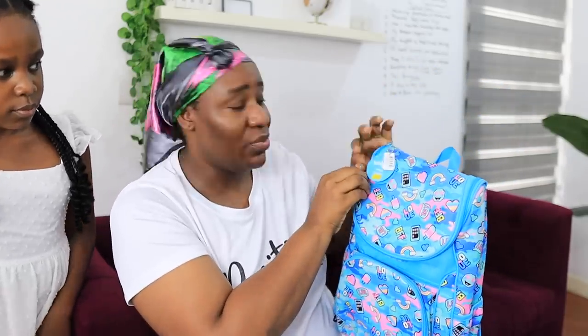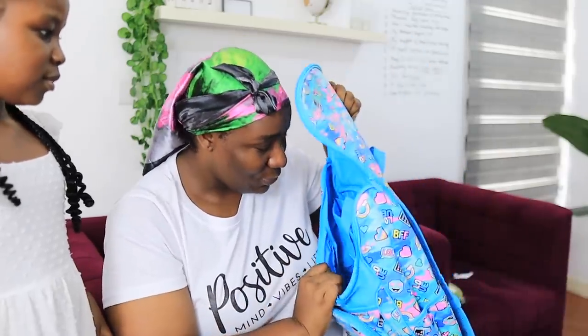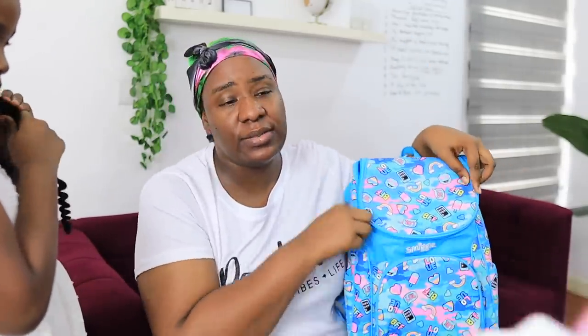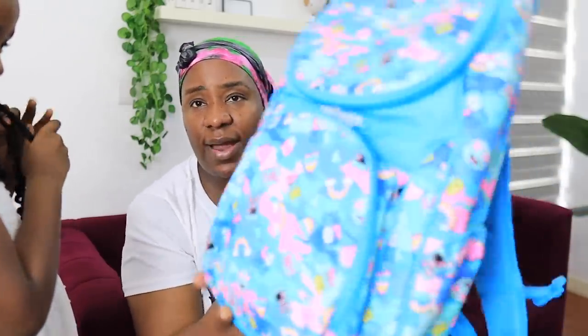Kaora is the one that chose it anyway, because me, I was trying to discourage her. First of all, I didn't want to buy Smiggle. Second of all, I wasn't really so convinced, but she wanted it and her father bought it. So this Smiggle bag is for Kaora.